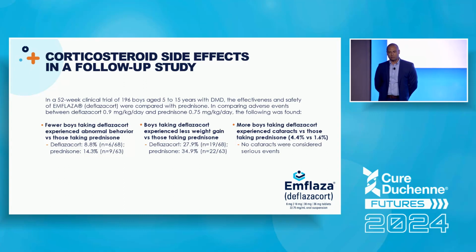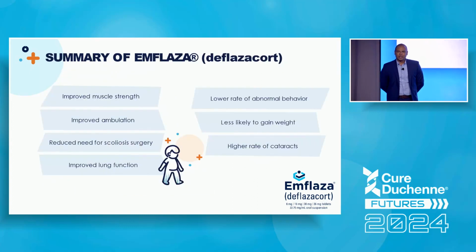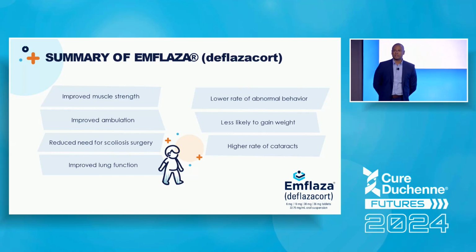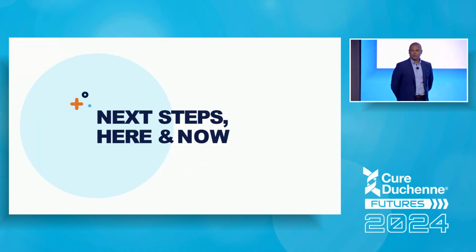I am quickly running out of time, so I will advance, if I can, to the summary. There is a large body of evidence showing improved muscle strength, delay in time to loss of functional milestones, improvement of cardiac function, which wasn't discussed here, and lung function, and it appears to be more tolerable than prednisone with a gentler safety profile.